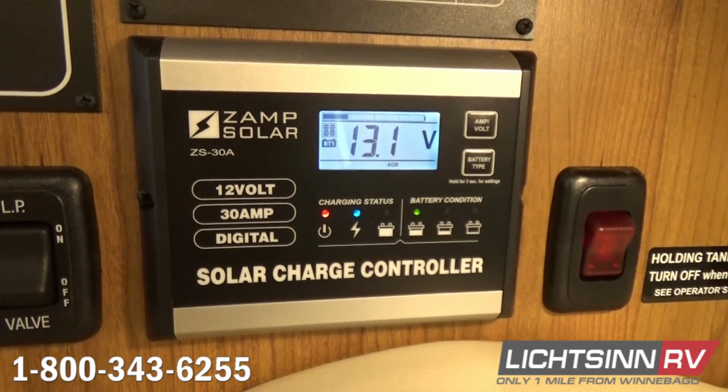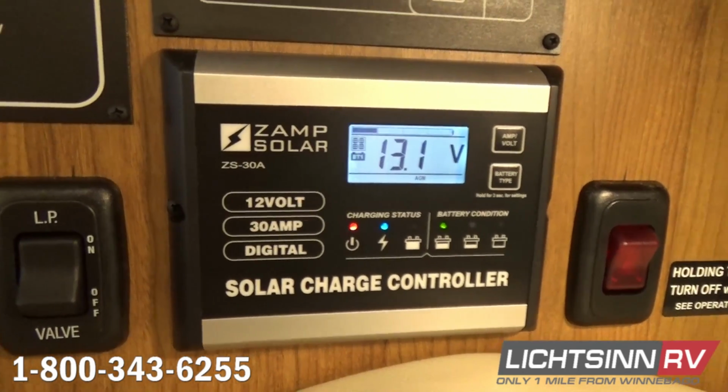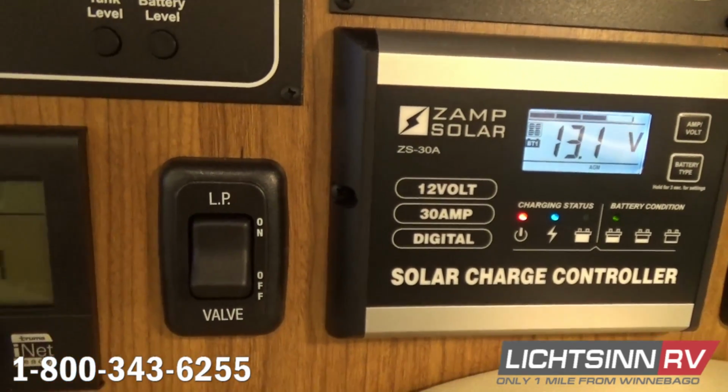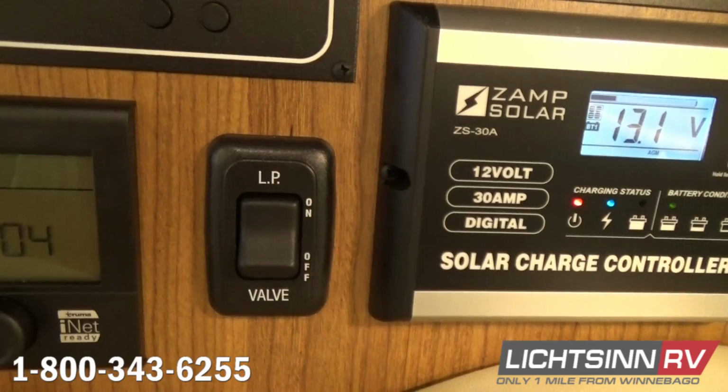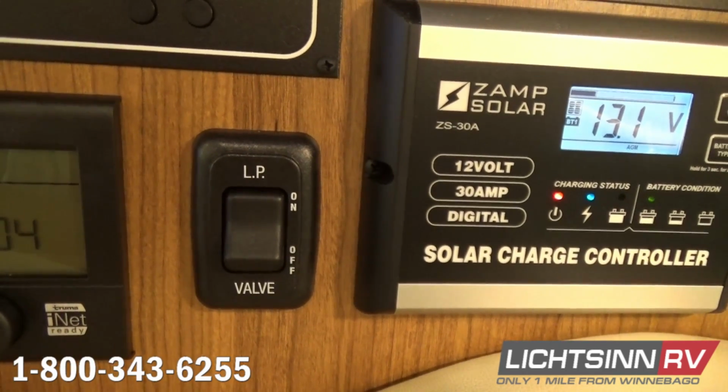We then have also a master solenoid shutoff for the propane system, which is very convenient if you're traveling over a bridge or through a tunnel or an overpass that requires you to turn off your LP system. You can conveniently do that from inside the RV.